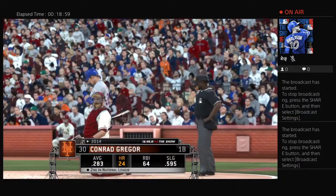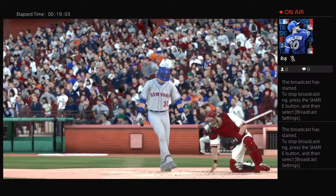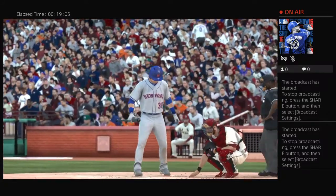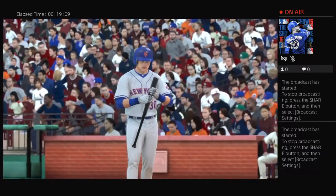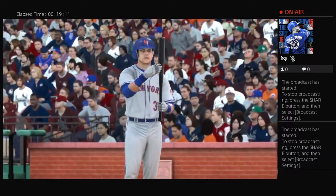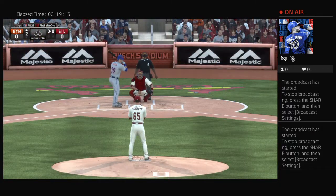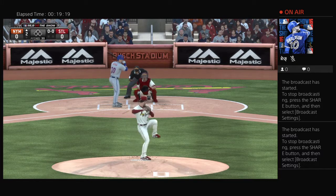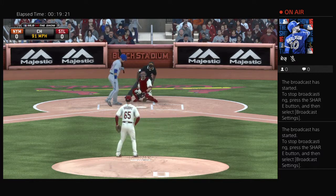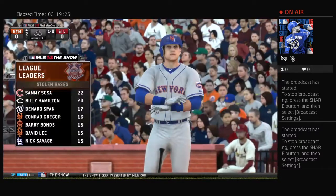Number 30 will stand in now. Certainly a dangerous hitter as he ranks number 2 in the National League in home runs. Here's a changeup to start the second, but that misses. It's a ball and no strikes.